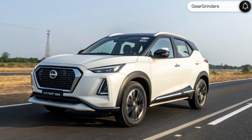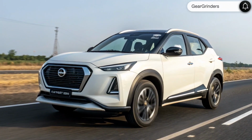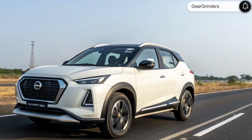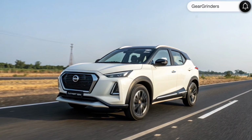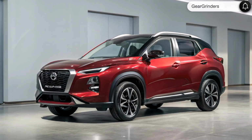Buyers can choose between a 5-speed manual or a CVT automatic transmission, with the latter providing smoother gear shifts and better fuel efficiency. Whether you're navigating through city traffic or enjoying a highway drive, the Magnite provides a responsive and engaging driving experience. Features and technology.